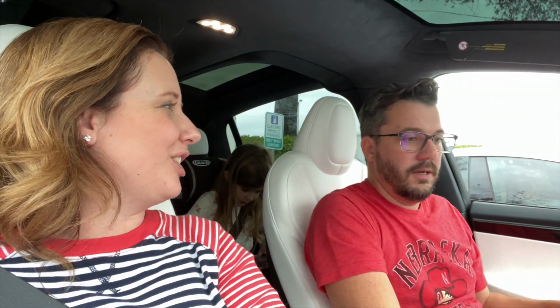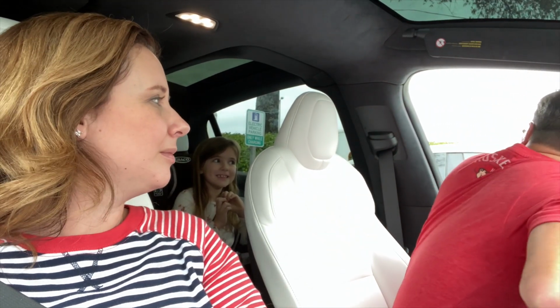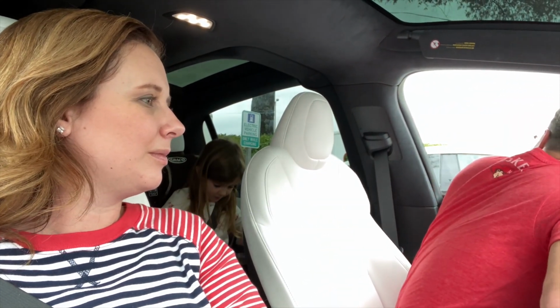We just got the warning we're at a high usage charger, so we'll get charged if we sit here. Yeah. But we are using the cassette of this one because I assume that it's not really charging.